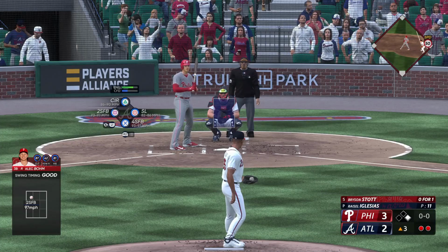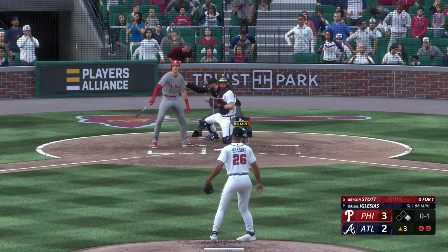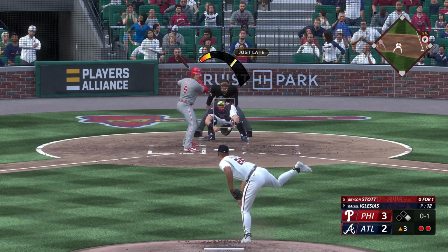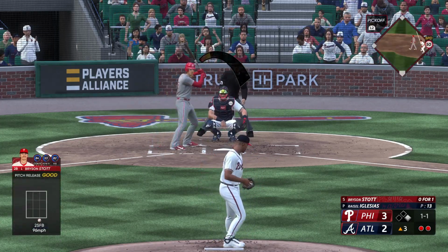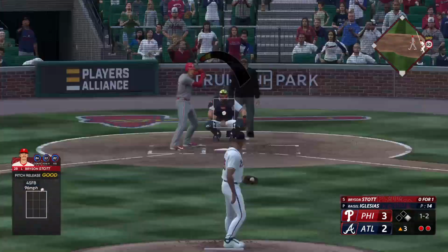Two outs, runner on first. And digging in for Philadelphia, Bryson Stott. That one finds the zone. Going one. Iglesias, 33 years old, and they went out and made a trade for him last season. Had a good eye there. Top of the zone for a strike. And a count 1-2. Boom.